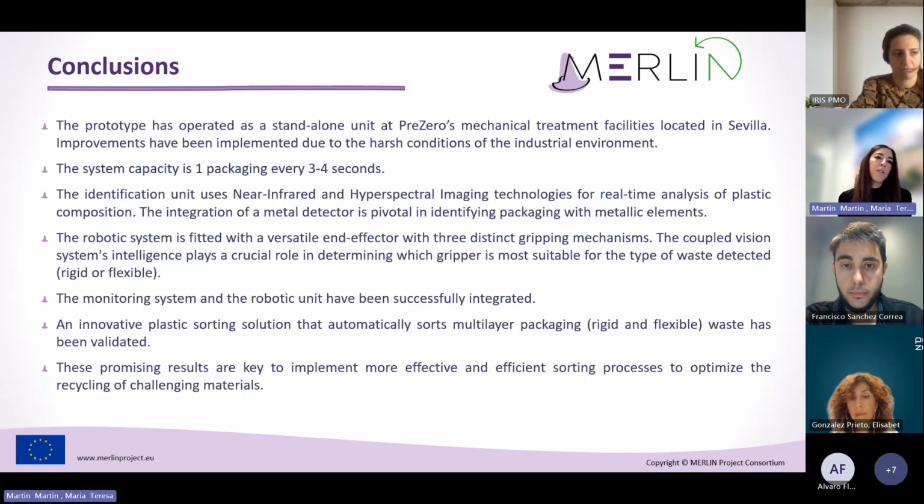So, some conclusions of our tests from the beginning to the validation: we can say that the prototype has operated as a standalone unit at PREZERO's mechanical treatment facilities located in Sevilla, and some improvements have been implemented due to the harsh conditions of the industrial environment. The system capacity is around 1 packaging every 3 or 4 seconds, and the identification unit used near-infrared and hyperspectral imaging technologies for real-time analysis of plastic composition, and the integration of a metal detector is pivotal in identifying packaging with metallic elements.